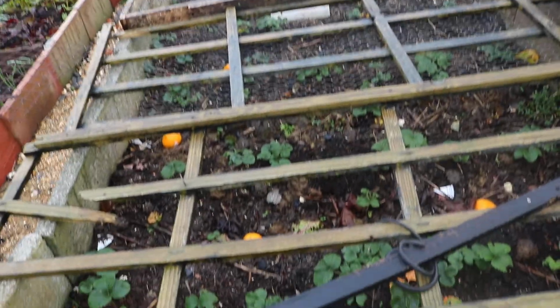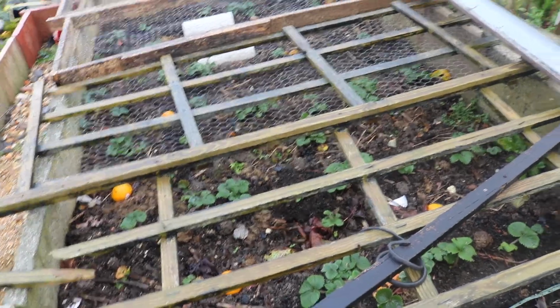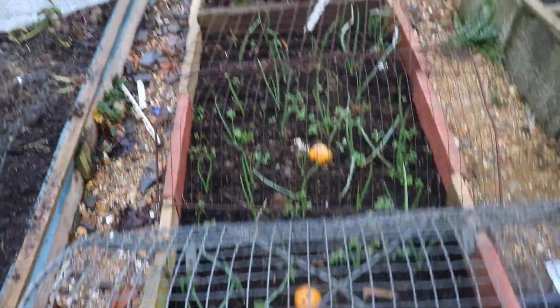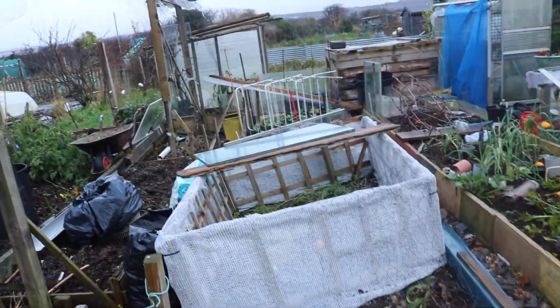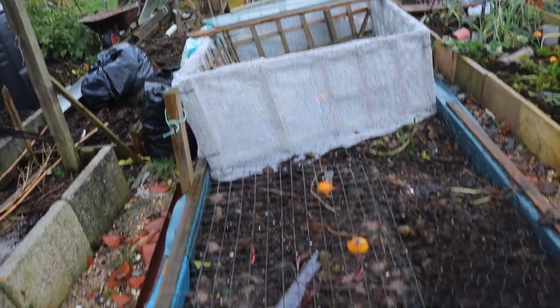nettles and comfrey. Strawberries, I cut all them off way back end of August, September time. They are now all nicely sprouted up and looking good. Then I've got me onions. They're overwintering onions. Then this bed entirely will be leeks in the middle, replacing where the carrots are now. There's a few carrots there I can still pull.